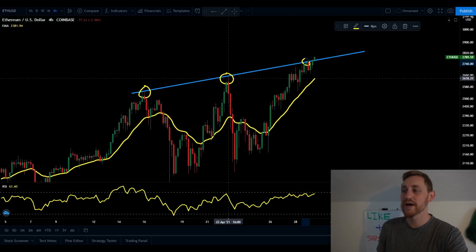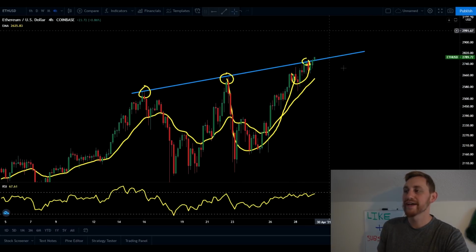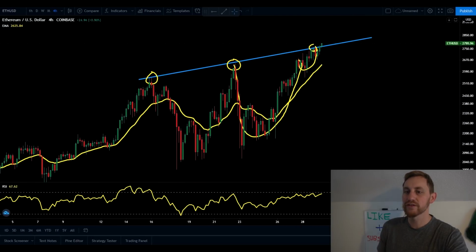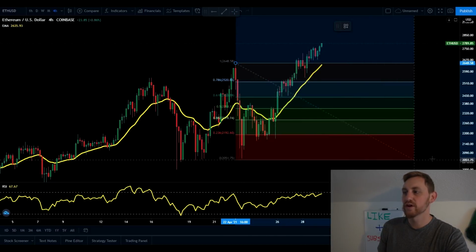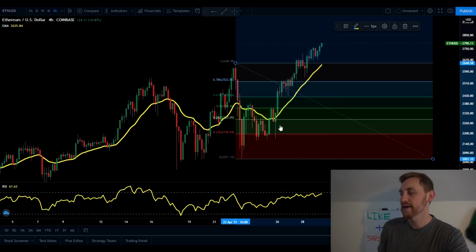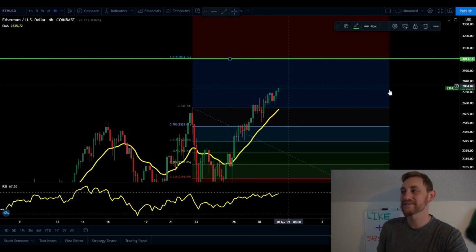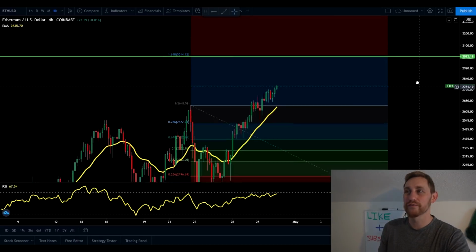You can also see we broke out of our cup and handle pattern that we were watching here for Ethereum, and we have now broken out of that. We have broken the neckline, so look for a nice move back up to the upside. Now, our next target here for Ethereum, if we actually get rid of this, we take our Fibonacci from this swing low to this swing low on our last consolidation, right? And we actually look up here. You can see our next short-term Fibonacci target is right around $3,000. So that psychological level of $3,000 looks like it's going to be very, very important going forward for Ethereum.